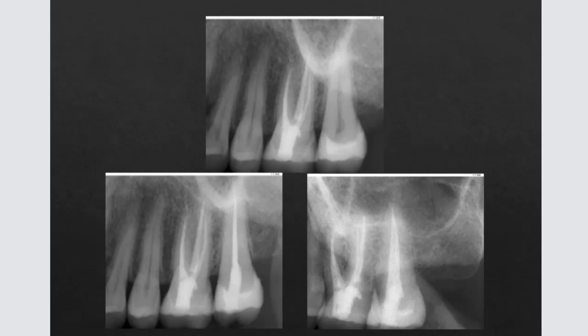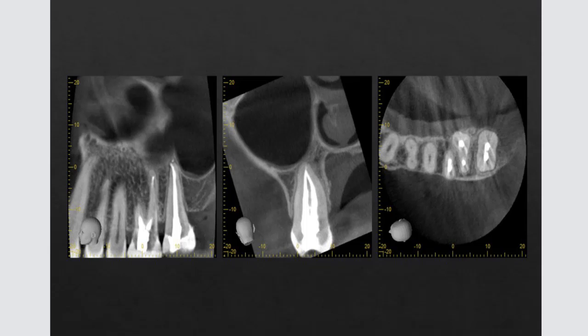Okay, so pre-op film is on the top, and then here's a post-op and an angled post-op. There was one question about, with a very necrotic canal, do you fill after filling the canal? Do I? I'm not sure I understand that question. Here's a CT as well.